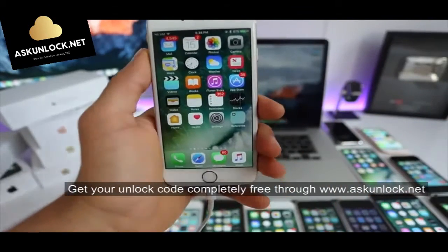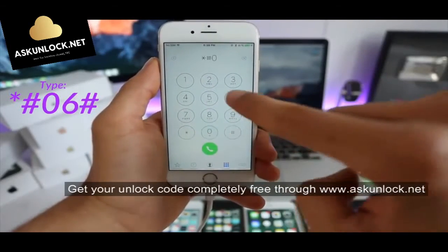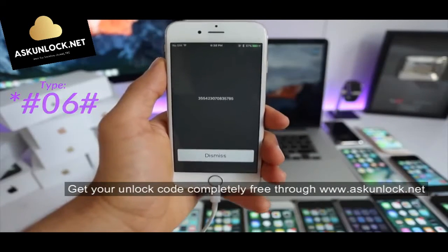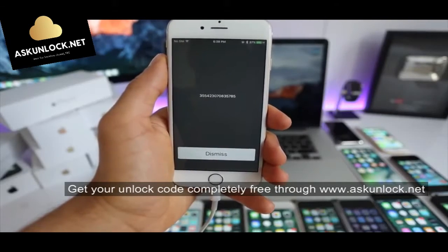Alright, so then we have to get the IMEI number. Simply open your dial pad and type *#06#. So as you will see, your 15-digit IMEI number will appear. You can also find this number on the back part of the box of your phone or also in the SIM card tray. Alright, so this is by far the most important part of the whole unlocking process. Now keep this number somewhere close as we will need it in a few seconds to unlock this phone.